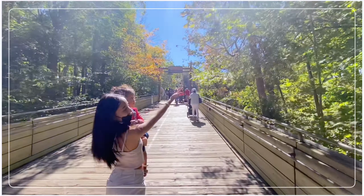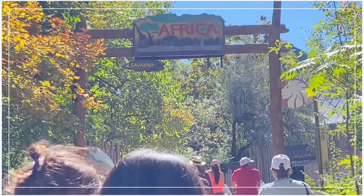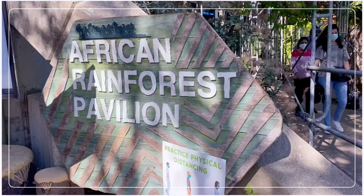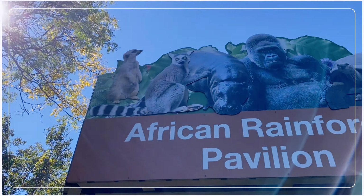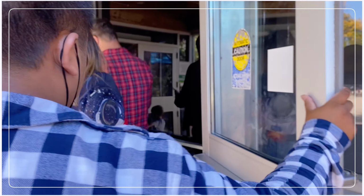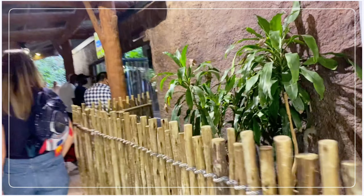Africa! Alright, so we're now going to the African Rainforest Pavilion. These are the animals that we may see. I'm excited! Alright, so far don't see any animals. Oh, it's like a rainforest again. Oh yeah, it's called rainforest.